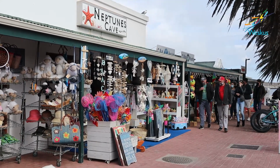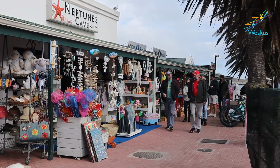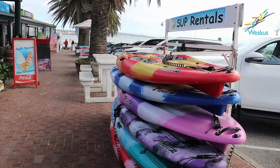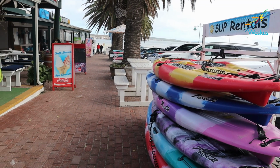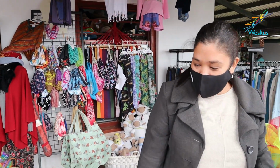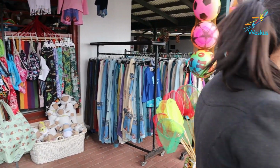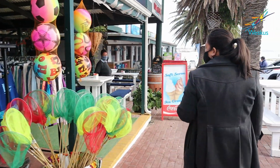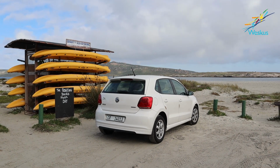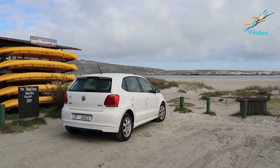When you arrive at Langebaan Beach, there are few shops that you can go into and support, and there are some bars and restaurants overlooking the ocean, and you can come here anytime and have lunch. Activities in this area include stand-up paddling boards, kayaking and bicycle rental.